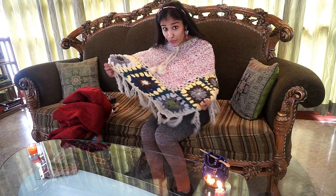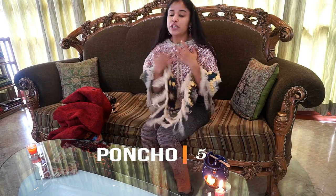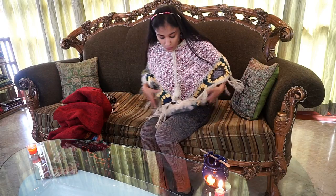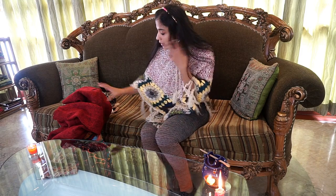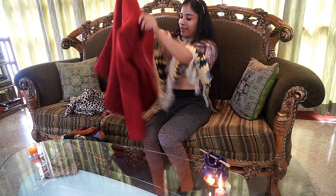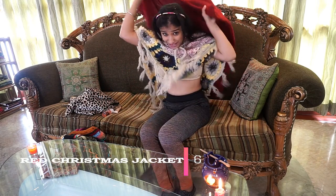Long list of fall favorites. I already told you this is so colorful poncho, which I bought from Darjeeling. It keeps me so warm, so cozy. It's like someone hugging me around. So it's very comfortable to wear. Underneath there are warm leggings, and then there's a warm red Christmas jacket, reminding you of Christmas.